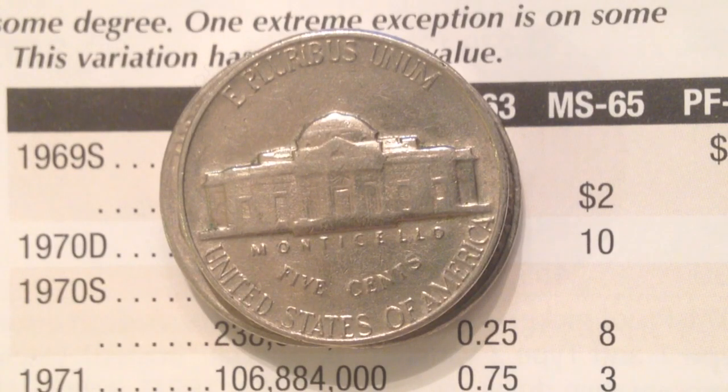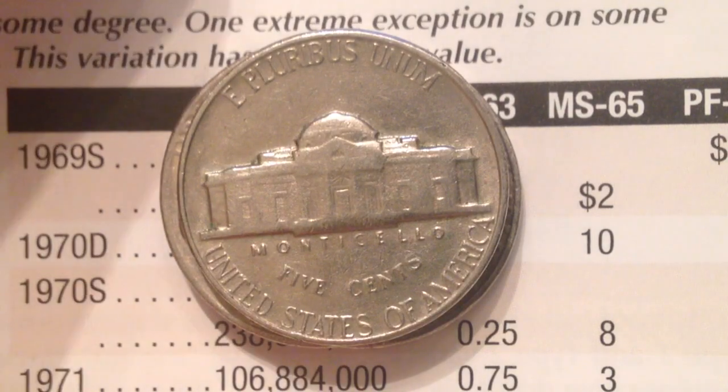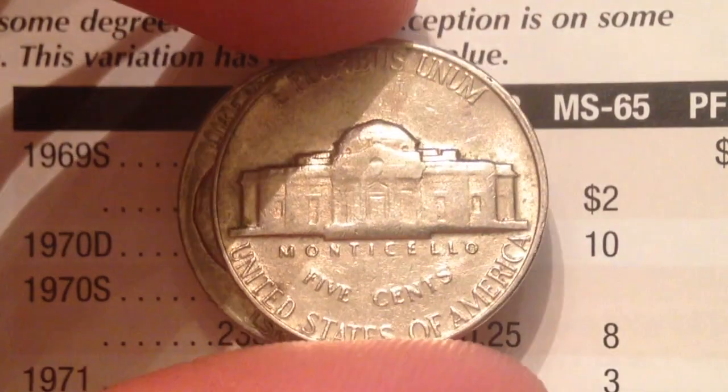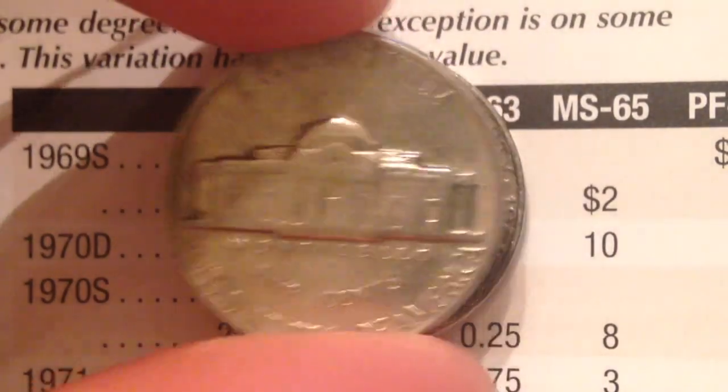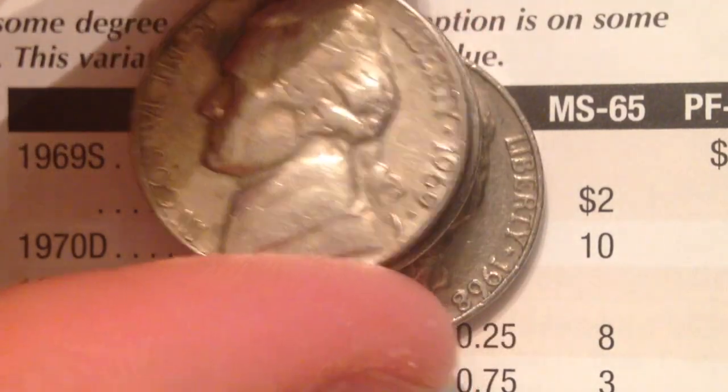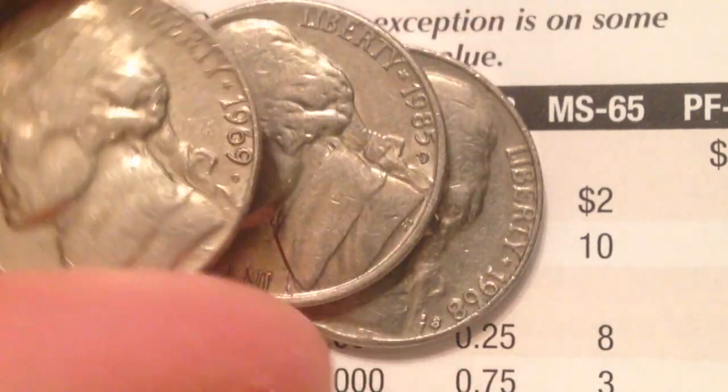Only a fraction of a percent of them actually get that full steps designation, but if they do, they are quite valuable.